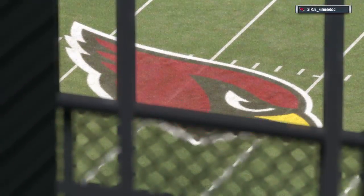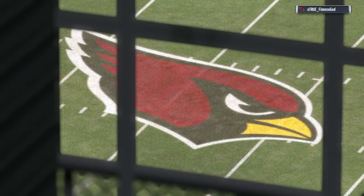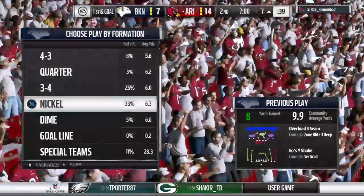Ready to go now in the 2nd quarter. Brandon Gaudin, Charles Davis. It's the Cardinals in possession of the football, and they've got it here with a 1st down.